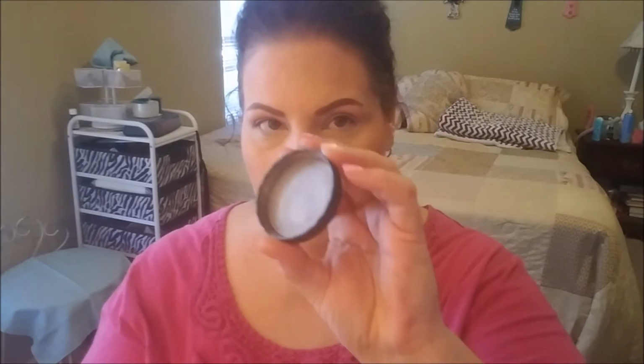Ordinarily what I do when I use these kind of loose highlighters or blushes is I just kind of take what's already in the cap and start with that, and I'll add to it if I need to, but I put it on my brush on both sides and then I just kind of tap it off. Let's see what we got here.